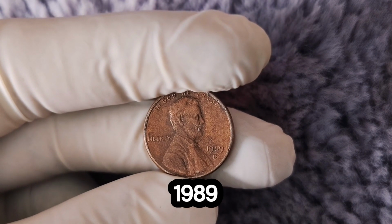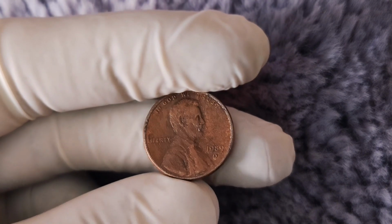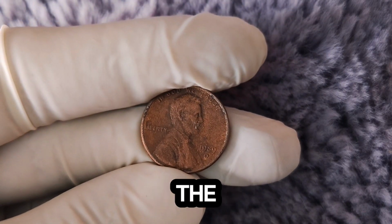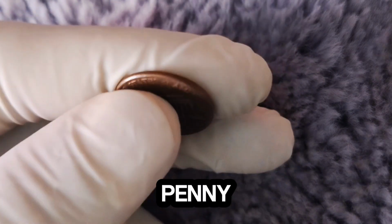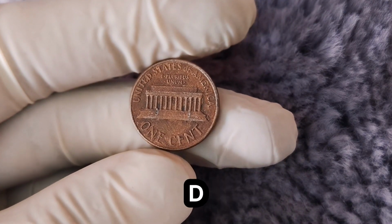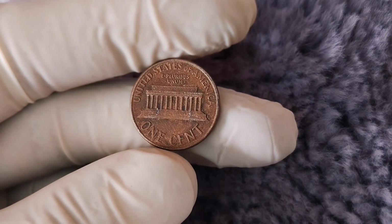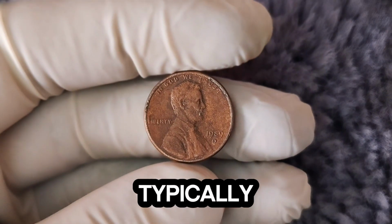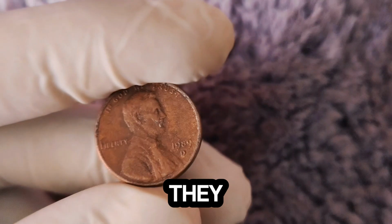History of the 1989 D Lincoln penny. Before we dive into its value, let's take a quick look at the history behind the 1989 D Lincoln penny. This coin was minted at the Denver Mint, as indicated by the D mint mark just below the date. In 1989, billions of these pennies were produced, which typically means they aren't rare, or are they?